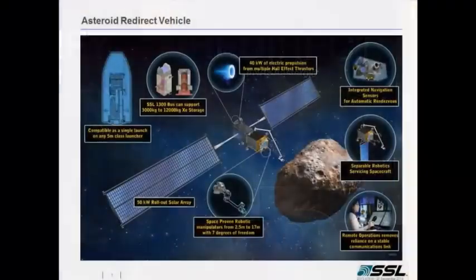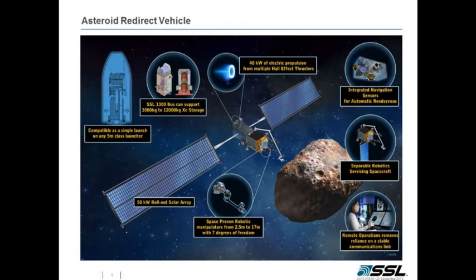It was actually amazing as we started going through our design, just how feasible a lot of this technology was right now currently. So what we did when we started looking at our system, we started looking at what were the components that SSL and MDA have off the shelf that we can use to bring to this mission, and also what are the key components we think need a little bit more development to really enable us to go on to achieve quite extensive objectives with this.